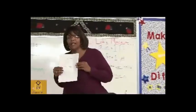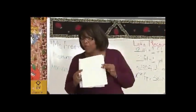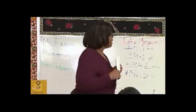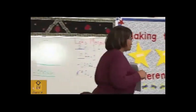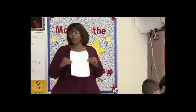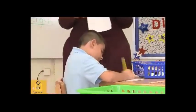Because if I wasn't here and I walked in and pulled these papers out of your student folders, I want to know, how did this student solve the problem? All right? So just take a minute and do a little sketch for me on how you solved the problem. And then we're going to discuss it. We're going to put our thoughts now into a drawing and then into words. All right? Because I want you to talk to me and tell me exactly what you did in your group.